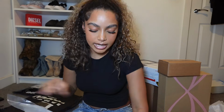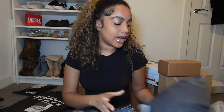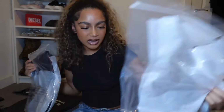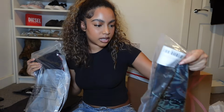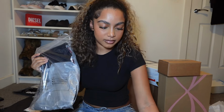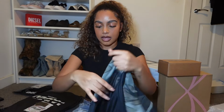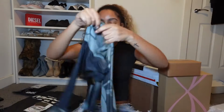Oh, Ed Hardy. Ed Hardy. Okay, so from Ed Hardy, I think I remember what I picked from here, but it isn't really looking like what I picked, so I don't know what this is. Okay, so they have a new collection that is out, and there's this cute maxi bodycon dress, so see-through. That is really cute. I don't know how I'm gonna wear that because it's so see-through.